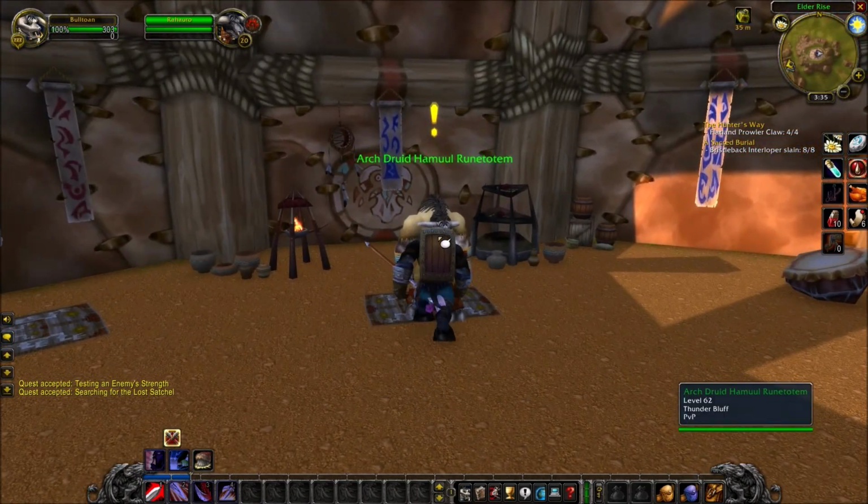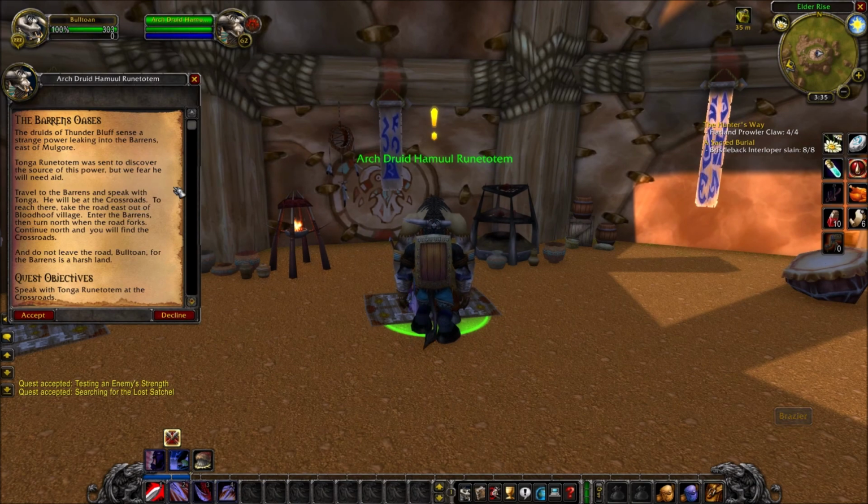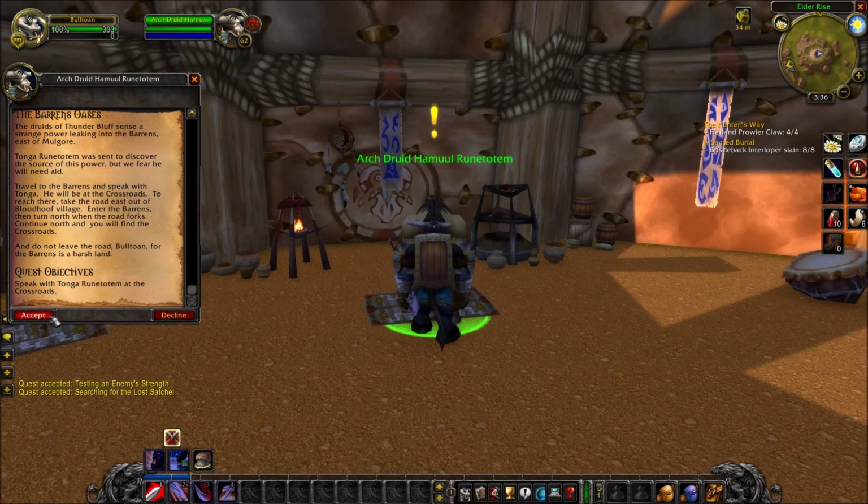We also have Archdruid Hamuul Runetotem. Druids of Thunder Bluff sense a strange power leaking into the Barrens east of Mulgore. Tonga Runetotem was sent to discover the source of this power, but we fear he will need aid. Travel to the Barrens, speak with Tonga. He will be at the Crossroads. To reach there, take the road east out of Bloodhoof Village, enter the Barrens, then turn north when the road forks. Continue north and you will find Crossroads. Do not leave the road, Bull-toan, for the Barrens is a harsh land.